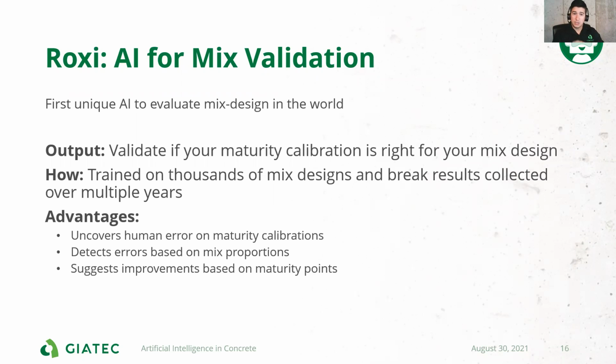So our Roxi was trained on thousands of mixes and break results collected over multiple years. The advantage of this system is that it uncovers human error in maturity calibrations. So imagine that we have a super high maturity index with low break results. Maybe you are inputting a maturity calibration for flexural instead of a maturity calibration for compressive. So it detects errors based on mix proportions and suggests improvements based on maturity points.